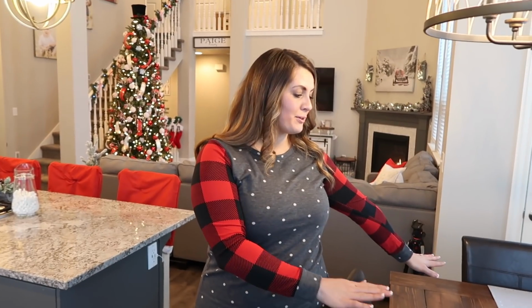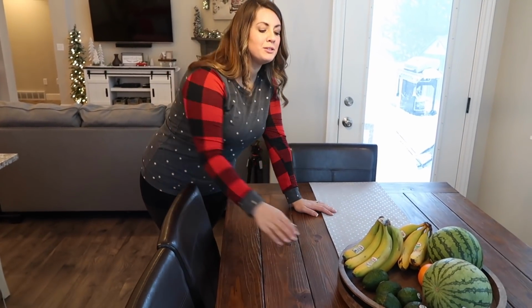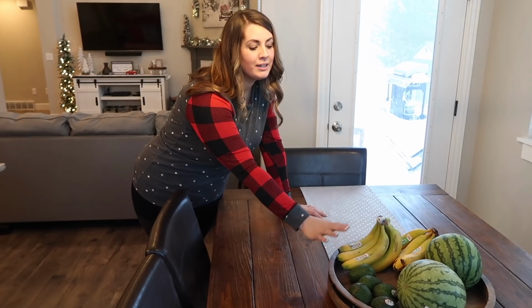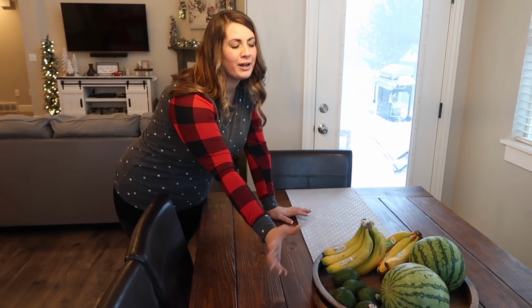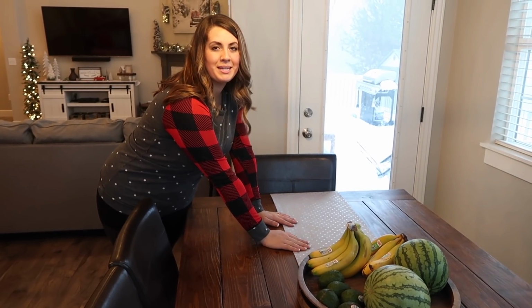In our dining room, I just have this little table runner. I didn't do anything crazy because we do like to have a lot of fruit during the year. And so I didn't want to overfill decor in here, and I just kept it really simple. So I felt like the table runner just did that.